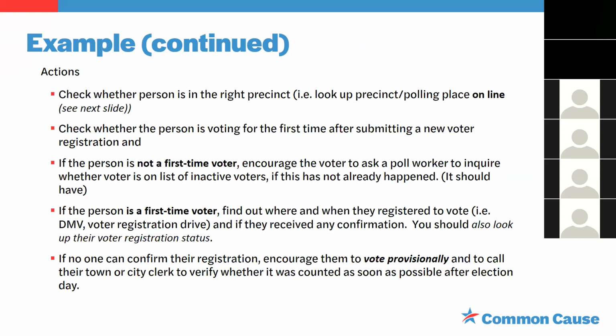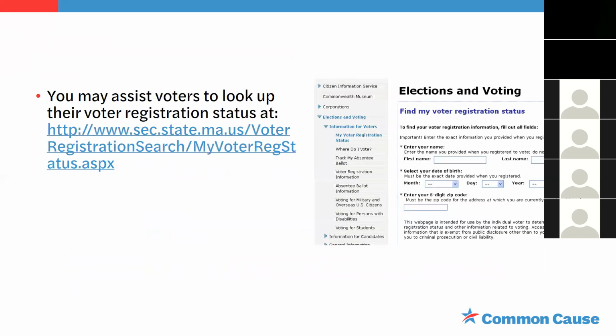So in any case, if you look them up and they do not appear to be a voter anyway, you would encourage them to vote on a provisional ballot, which is the ballot of last resort, but everyone is entitled to one. The problem with it is they don't count unless they're cast in the right precinct.